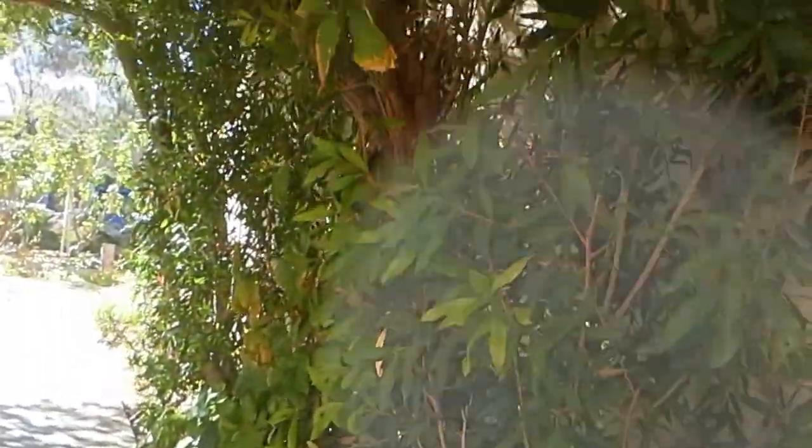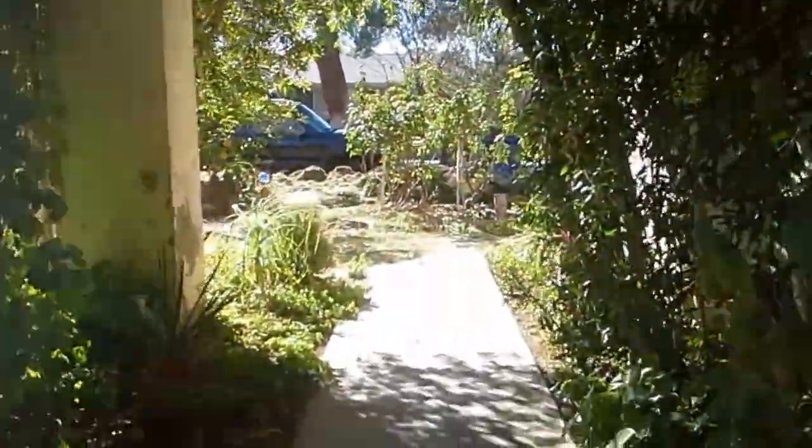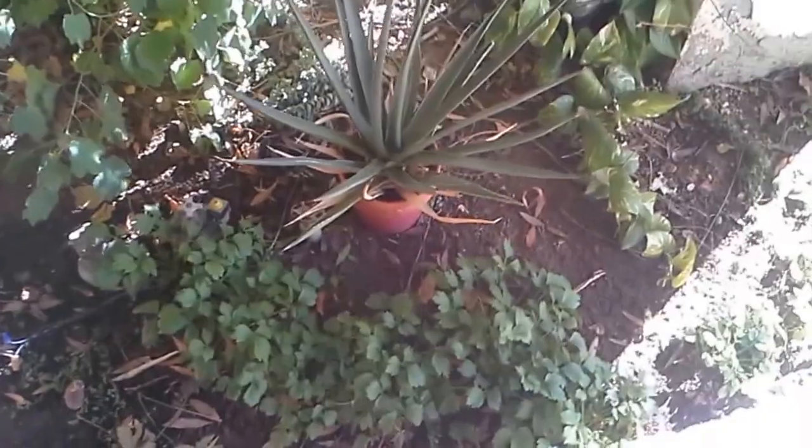He's got bottle brush here growing up, which is very favorable for the bees. It's very nice how they're actually growing in the shade. However, they seem to get enough sun peeking out from under the roof here. Got more shade garden stuff here. Aloe plant coming up. More of this marsh marigold.